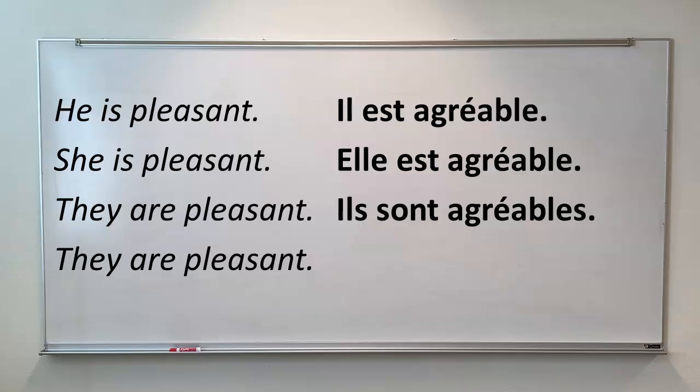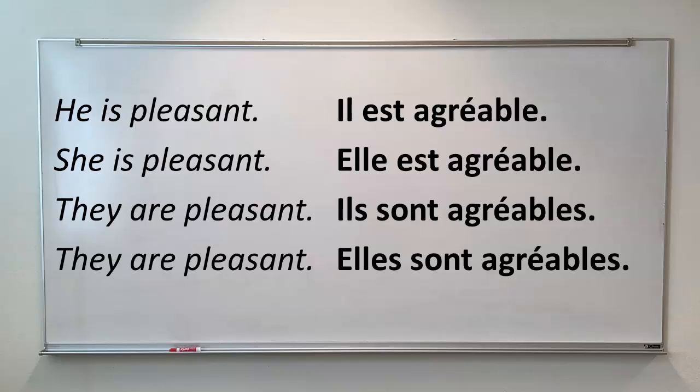They are pleasant. Ils sont agréables. Normally you just pronounce this sont, but with the vowel following, the T suddenly appears in sound. Ils sont agréables. They are pleasant. Elles sont agréables. Again, liaison here. Il est agréable. Elle est agréable. Ils sont agréables. Elles sont agréables. And there you have it. Another example of a two-form adjective.